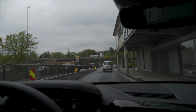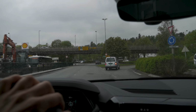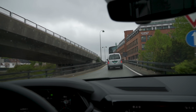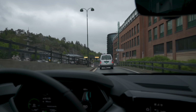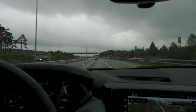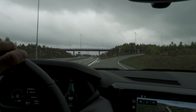But yeah, let's head northeast again out of this rainy weather, because in Oslo and further north, we should have nicer weather. So the plan is now back on the motorway and then go to Ionity in Lilesand to top up at a 350 kilowatt charger. This is our exit 86 northeast on the E18 motorway.